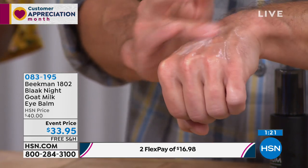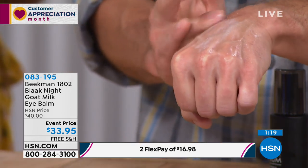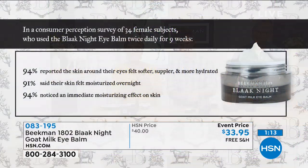And we need it underneath the eye, especially because there are no oil glands there. Exactly. I always say that you have to treat that area especially delicately, and you need to really give it a little bit more TLC. And here, of course, are the results.